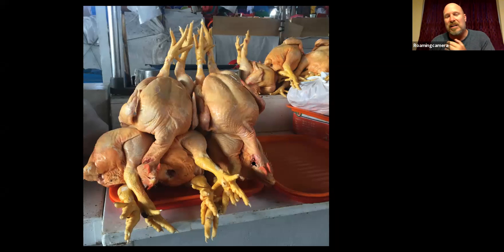So when you go to these markets, you get the real thing. The feet are still on the chickens, the heads are still on it, and you can get some kind of shock food photography. You get to show people what they don't see in the grocery store. You go to the grocery store, it's all nicely wrapped, everything's taken care of. But in a lot of cases, this is how people buy their birds.